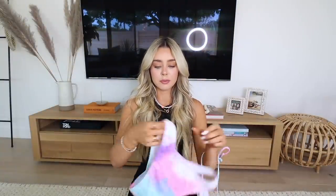And then the bottoms match, kind of thicker bottoms, actually. Usually I just go for the stringy ones, but it is nice to have some of these. They're really flattering, I think, as well. But my favorite part out of this whole look with this bikini is definitely the skirt.